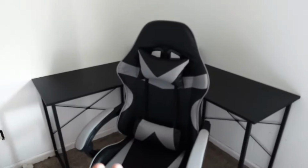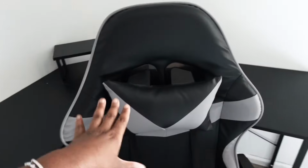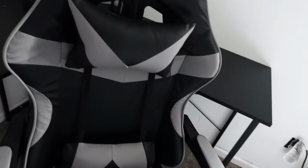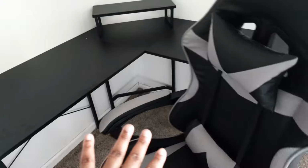Okay, so the chair is done. I'm so excited. It's a gaming chair if you didn't know. It comes with a pillow like that, and it also comes with a pillow that goes right there. And I'm just so excited for it. And then you can lean back in this chair as well. It's just amazing, and I really love it. The colorway of it as well, the green and black.